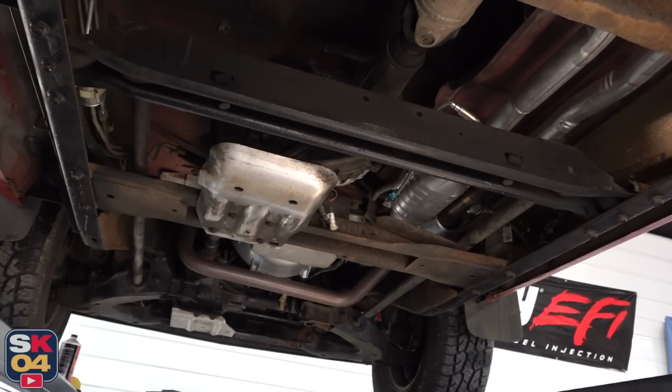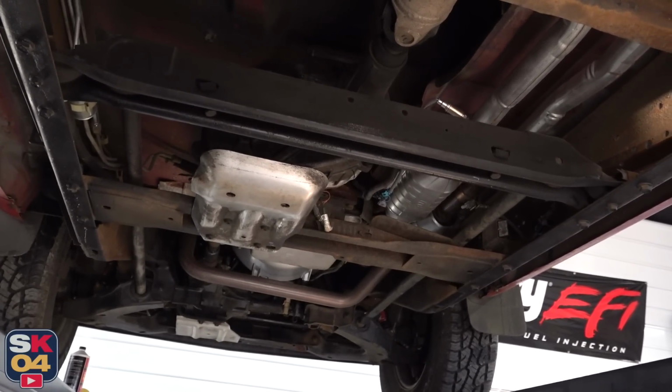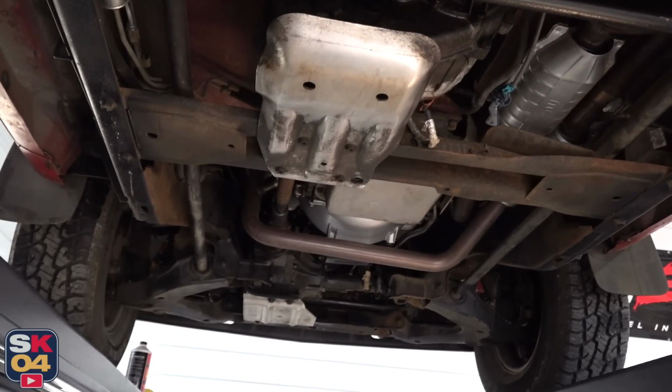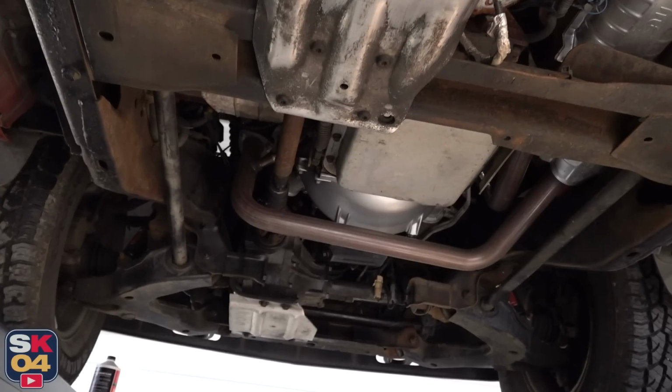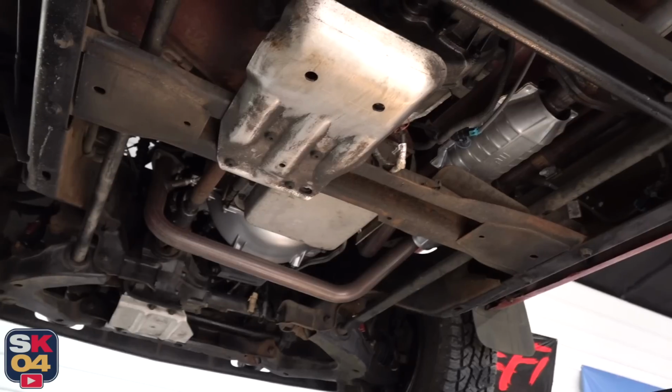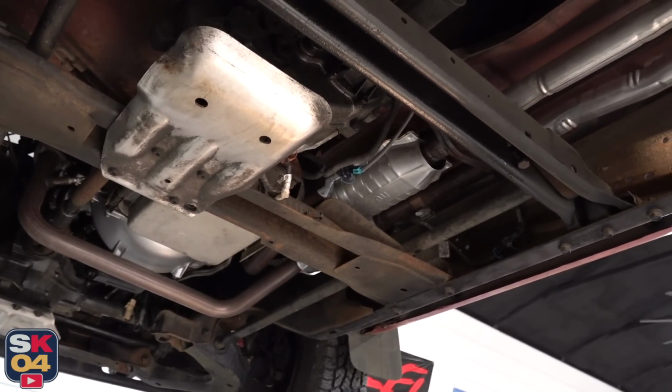Alright, now that we're on the lift, I can give you guys a more in-depth look at how the exhaust is set up, just in case any of you watching this video are interested in duplicating the sound. But anyway, when I first bought this truck, it didn't have any catalytic converters on it. I'm pretty sure they were stolen sometime in the past.